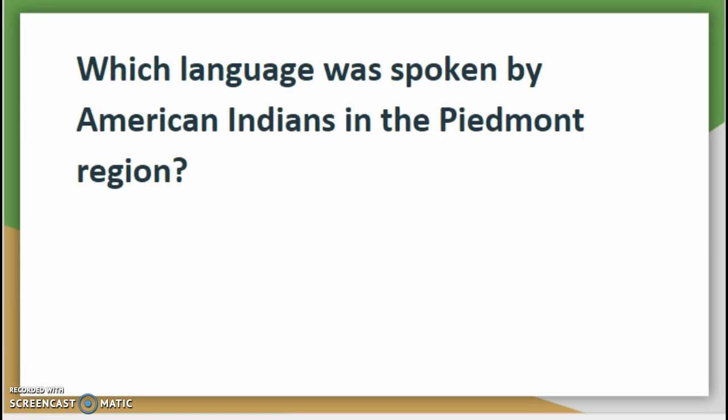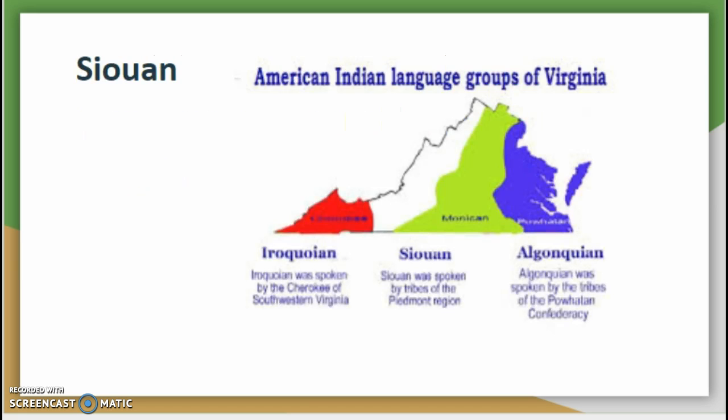Which language was spoken by American Indians in the Piedmont region? And that would be the Siouan language. Siouan, Piedmont, Monacan.